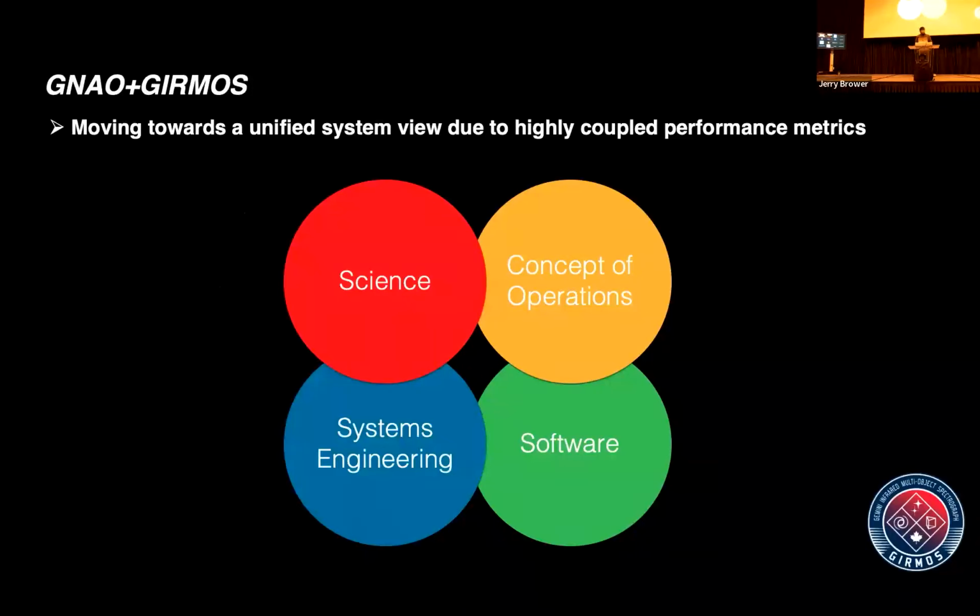Now, one of the things that has been happening over time is that GNAO and GIRMOS are becoming more and more integrated, and you can probably tell by our talks that we're talking to each other and trying to look at the whole thing as a single program in a holistic fashion, particularly the science, the concept of operations, systems engineering, and of course software, because all of this has to work together really well to reach the performance at the focal plane within the instrument. And so we're very thankful that the Gemini Observatory has been providing a lot of support, and we've been able to work very closely with the GNAO team.